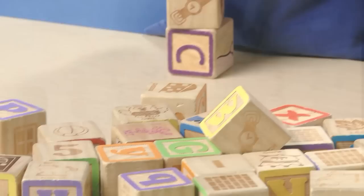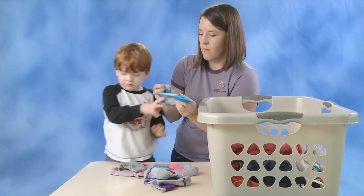Look around your house and find items your child can sort. A variety of building blocks or stickers could do the trick. Even better, get help with the housework by having your child sort the laundry. Matching socks has never been so much fun or mentally stimulating.